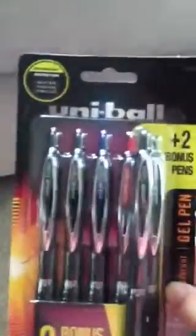Uni-ball pens, black, blue, and red. I'm getting out of breath here. Scissors. These are the best. Mechanical pencils ever, Paper Mate. Then we have glue sticks. I'm trying to think of all these names. Pink erasers.